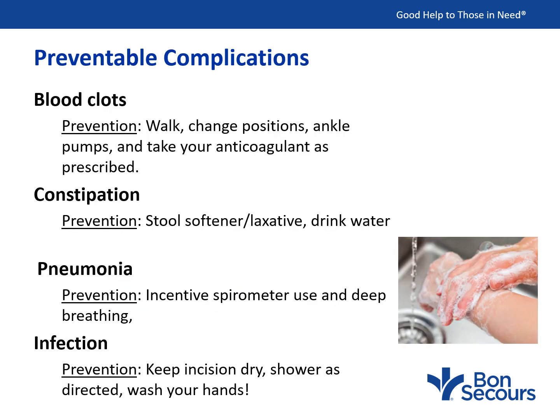Preventable complications after surgery. Blood clots. The best way to prevent a blood clot is to get up and walk short distances every hour, move around when you're sitting or lying in bed, do your ankle pumps or foot rotations, and make sure you take your anticoagulant, blood thinner medication as prescribed by your surgeon.